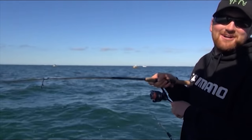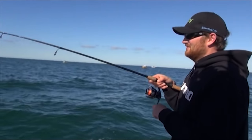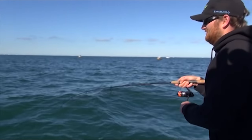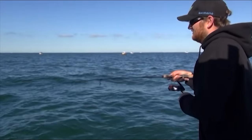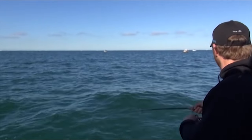We had a hard day yesterday, mate, didn't we? It was very rough. We had very limited success out here. We went home, thought about our plan of attack. Let's come back with pilchard lures. Because we saw boats catching fish on pilchards. Sure enough, it's happening. Might get a few more of those pilchards going down with the cubes, I think, after this.